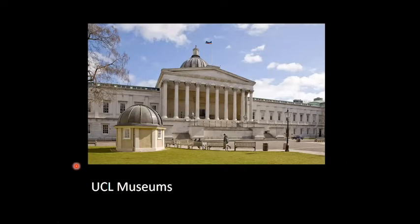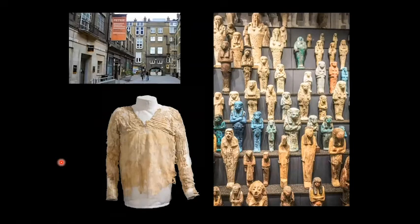Now, it's not only independent museums that have collections. Historical collections are sometimes held by other public institutions, in this case, UCL Museums. So just up Gower Street, we have the centre of University College London, a research university, and a member of the Federation of the University of London. UCL was founded in 1826, and it has several museums and collections, including archaeology, zoology, and geology.